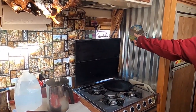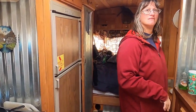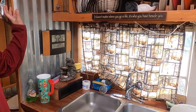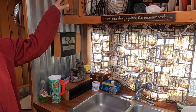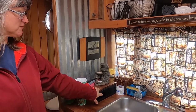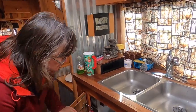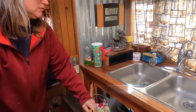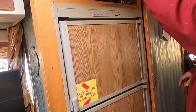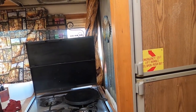This actually came out of the motorhome. I've got a few dull saw blades just laying around. We wanted our cupboard space, and we didn't want this all closed in, so we put that up. This goes to our Instahot. We have an Instahot underneath the sink. Of course that's a mess, we live here. And this is storage, just all storage down here.